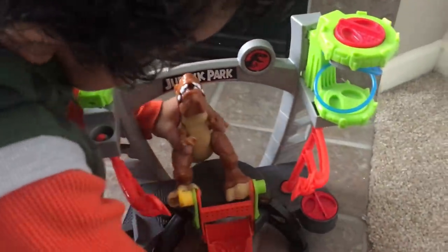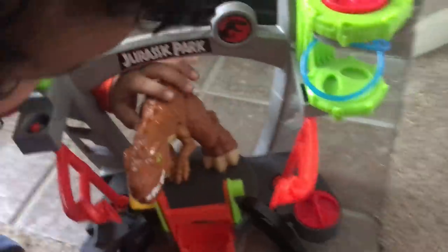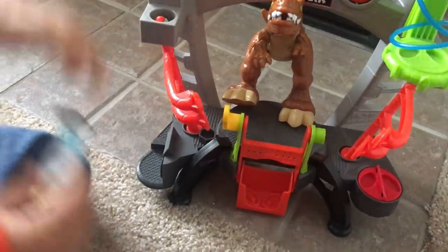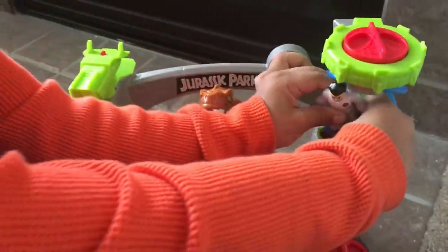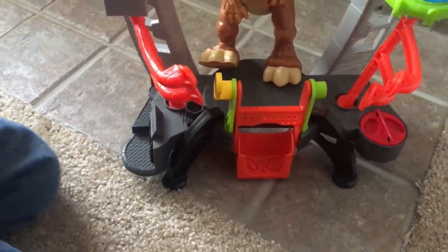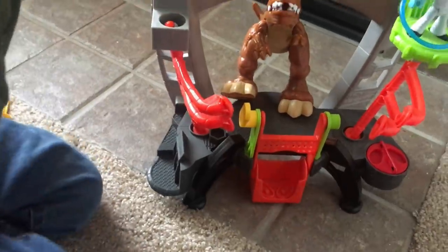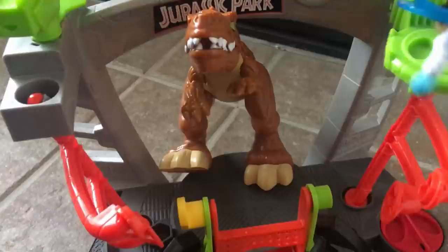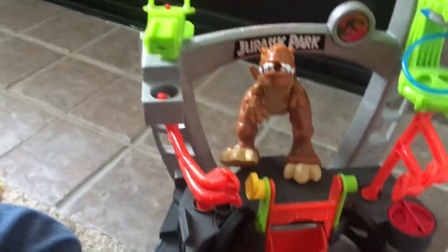Let's see what this thing does. You could put the person in here. I don't know how you put them in. If you put them in there, it says turn power pad to spin, and he'll spin. Is he in? Look at him spinning. Wait, he fell off. Hold on.